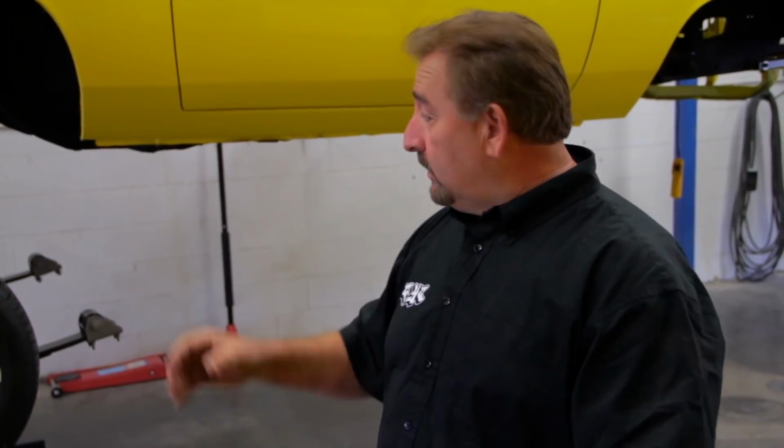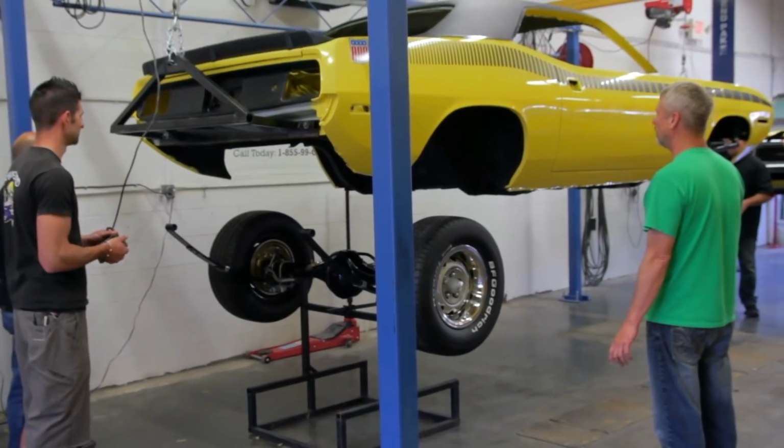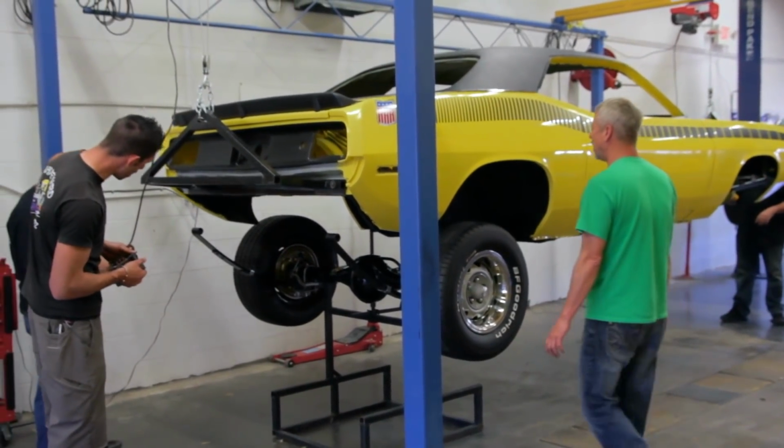Now that we got the body and paint, striping, headliner, and vinyl top done on our AAR, we've got it raised up on the shop crane. We're getting ready to lower it down over the front and the rear suspension, which have already been detailed to OEM specs, and that'll be one of the last things we have to do on this car.